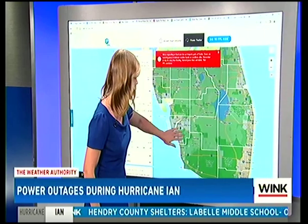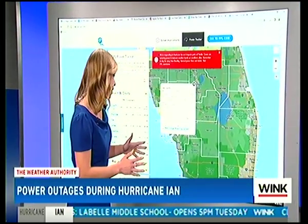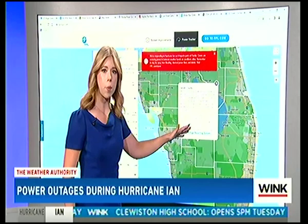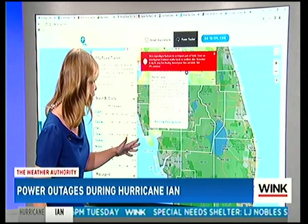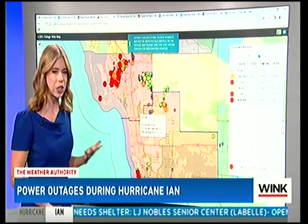Now let's go up to Lee County. Up there, about 18,000 out. Let's go over to Hendry County. Right now, no customers are reported out in Hendry County. Up in Charlotte County, about 7,750. Now, I also want to show you LCEC's map. They have some really good interactive tools.